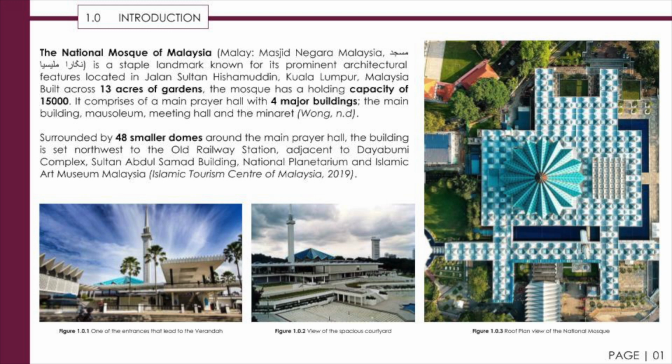Surrounded by 48 smaller domes around the main prayer hall, the building is set northwest to the old railway station, adjacent to many other prominent landmarks such as the Daya Bumi Complex, Sultan Abdul Samad Building, National Planetarium, and Islamic Art Museum Malaysia. In the picture, as you can see, one of the entrances that lead to the veranda and the view of the spacious courtyard, as well as the roof plan view of the National Mosque.